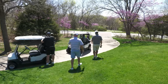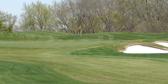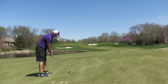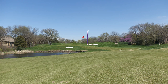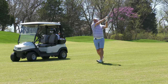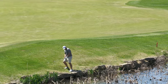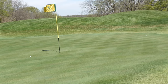All right, fair. Got 171 up this hill to that pin in the back there. Yeah, so 171 from the cart where the camera's at, so it's about 166, my fault. 7-iron. All right, not bad. Stay down on the ball. Snake! Good shot.